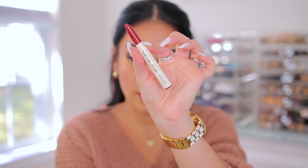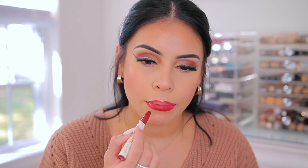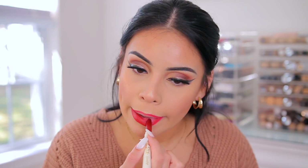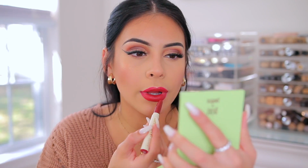This is what it looks like. Oh yeah, this is completely different. This is more of a deeper red, whereas the lip liner is bright. It almost has a pink undertone, which I don't like. The lip liner, not this. It's so hard to find a true red lip liner these days.